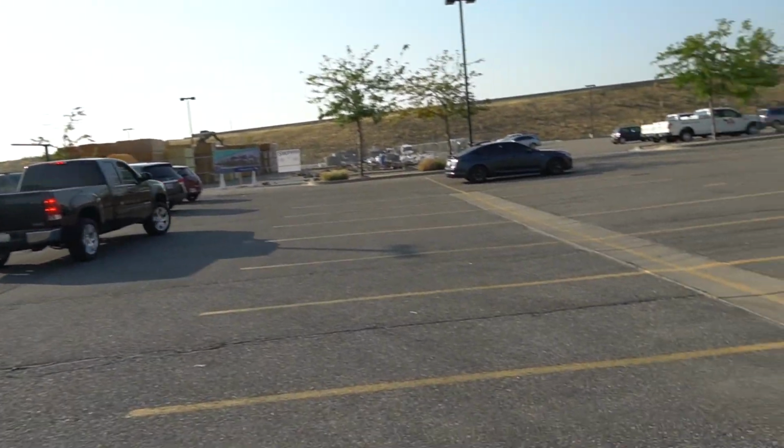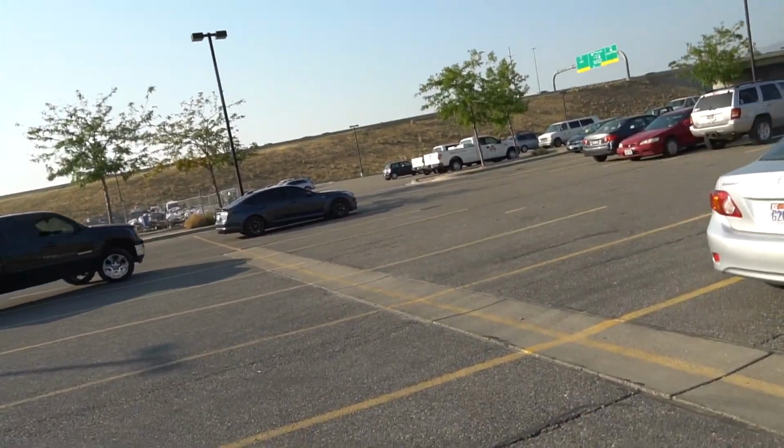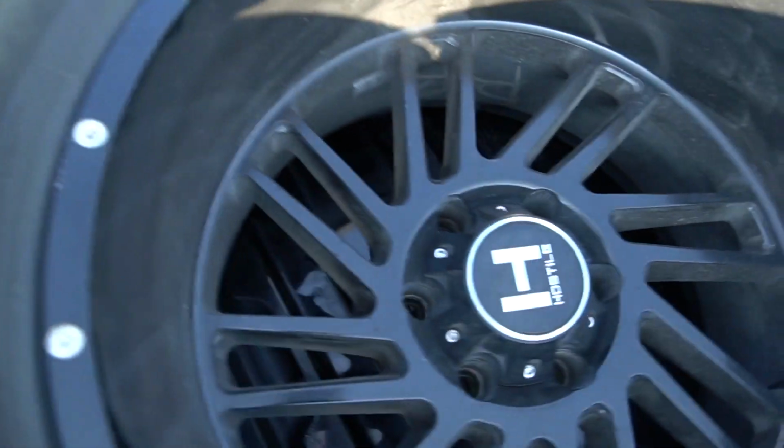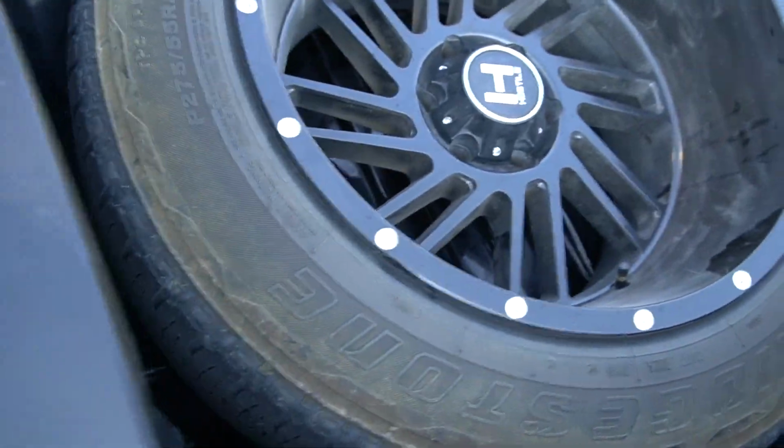So there's Brock in his new truck. It's a 2013 GMC Sierra 1500 with a 5.3. She's a sexy truck. She's a sexy beast. He just got a leveling kit. He actually just picked up some new wheels, so we'll show you those real quick. He just picked these up for a killer deal. Super dirty. That's fine, dude. We can clean them. Oh yeah.